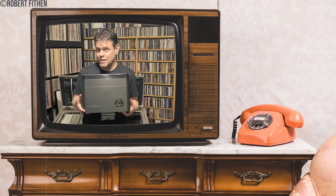I've cleaned over 1,000 records with this. I've been pretty serious with this little Humming Guru ultrasonic cleaner. And is it still working? Am I still happy with it?